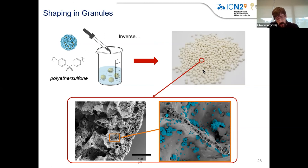Then the first thing: when you synthesize by spray dryer, in general you have a powder. And the industry does not like the powder in general, because it's not easy to manipulate and it's not good for the workers. They prefer to shape the material, mixing it with a polymer to make it more manipulable. We did it. We mixed it with polyethersulfone, a polymer that is very used in absorption membranes because it's macroporous. As you can see, it's working.